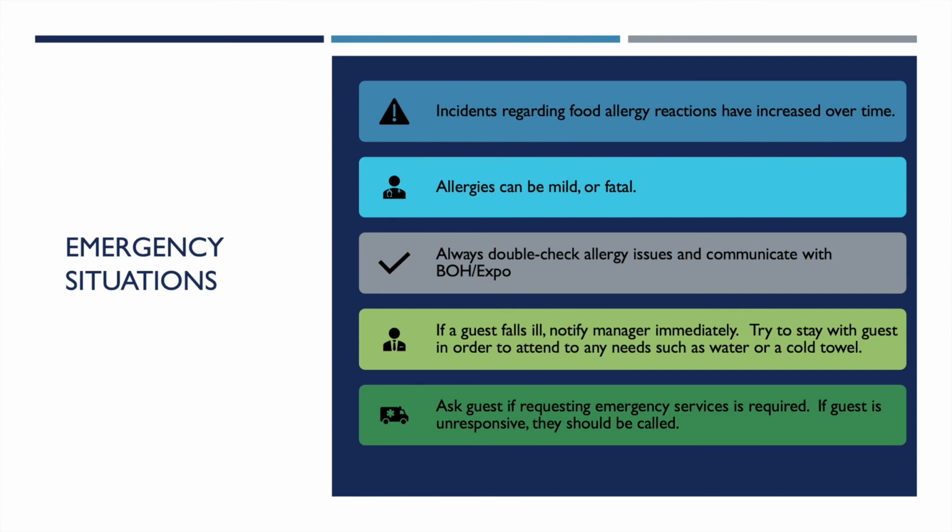Okay, so we always need to double check allergy issues and communicate with the back of house and expo. Guests are usually pretty good about telling you what their allergies or dietary restrictions are ahead of time. And so if they let you know right away, as you're doing your tableside introduction or as they're ordering, you need to tell the kitchen ASAP. Don't wait to ring in the ticket and then say, hey, this guest has this allergy, if you knew about it before.